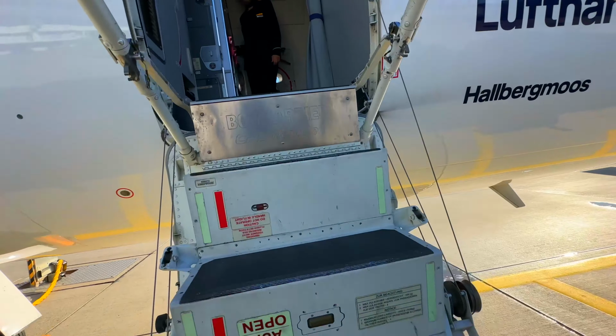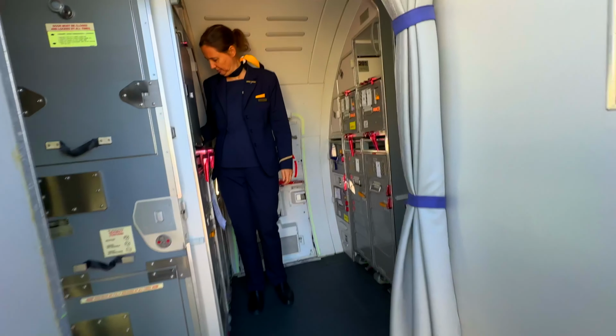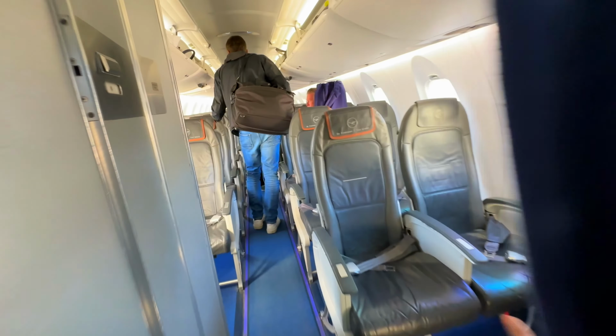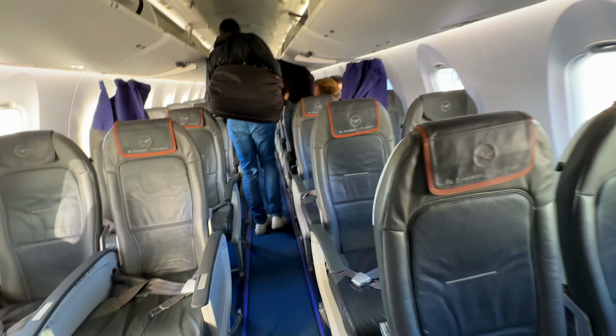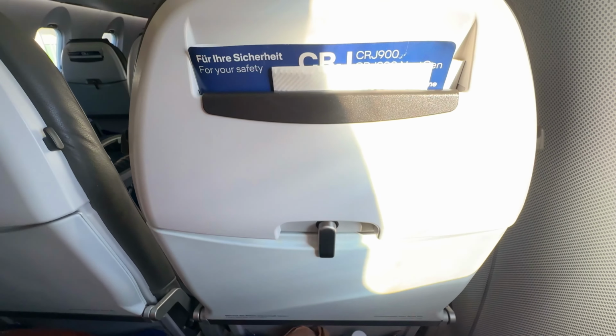Next, we're hopping onto the Lufthansa CRJ900. Despite being a smaller aircraft, the CRJ900 offers a unique and cozy flying experience. The attentive crew and efficient service make this short-haul flight enjoyable and efficient.